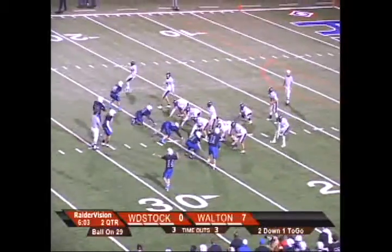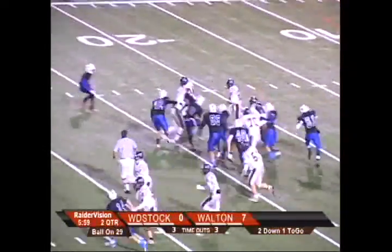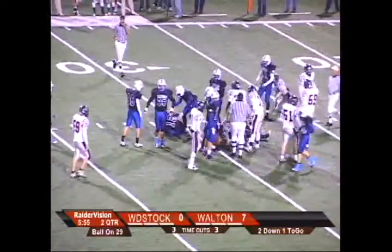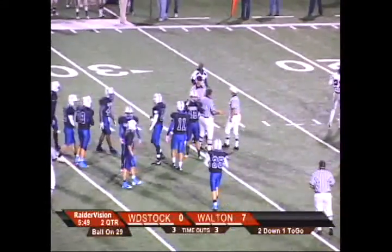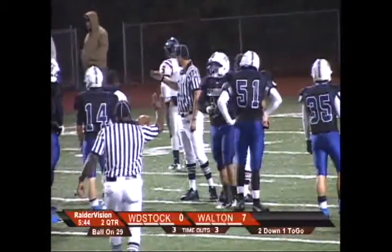So 2nd down and 6 now as the Wolverines break the huddle. Now a power I formation. They'll pitch it right side to Scogan. Scogan with a big hole over there. Hit hard at the 29, but might have fallen forward just enough to get that 1st down. We'll see where they spot it. And it looks like they're going to spot this one just shy of that 30-yard line, so we'll see. May bring up another 3rd down and inches situation for Woodstock.